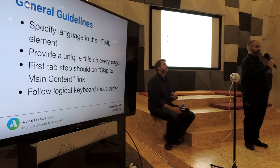And then just the lang tag. Again, if you don't do that, then the screen reader basically has to guess what language this is in.